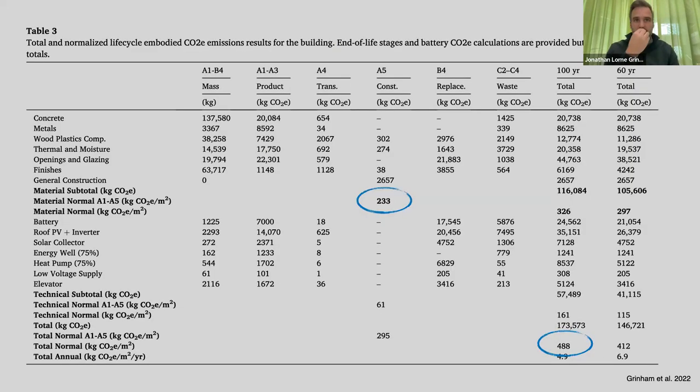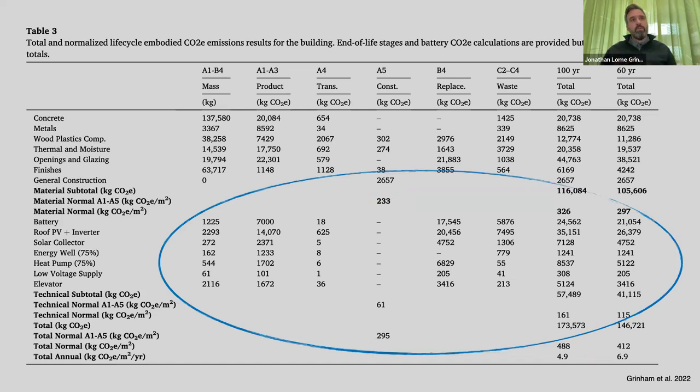And if we go back up, we'll see that we have a number that's very low, 233, and a number that's higher, 488. And the reason for this is that the 233 number does not include the full life cycle of the building. So if we're doing a typical benchmarking study today with our contemporary architects, we're only looking at up to the construction, and we're only really looking at the enclosure of the building.